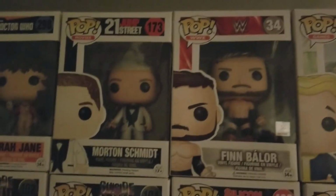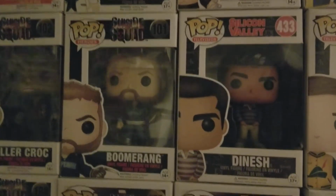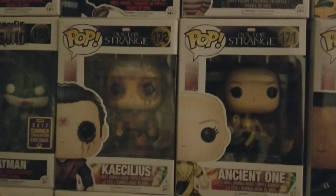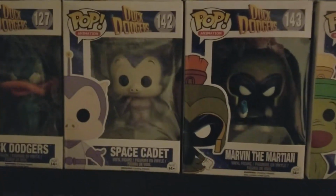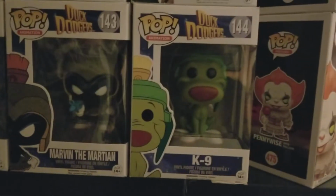That Finn Balor. That's the only wrestling one that we have. I actually ordered that one because it said it was going to be a chase. And then when I got it, it was the common. When I pre-ordered it, on the paper, it said Finn Balor with chase. And I was very upset when it came in. But it is what it is.